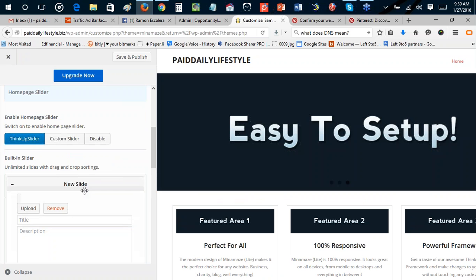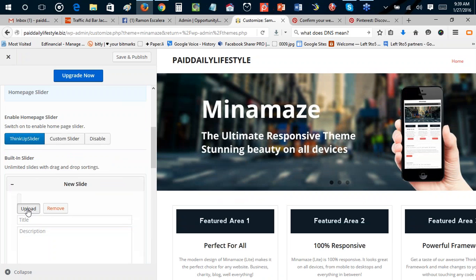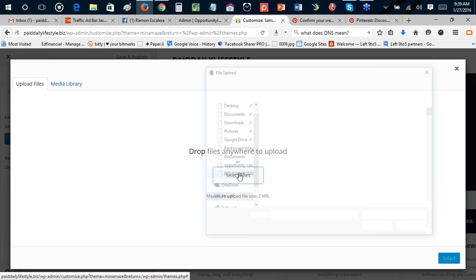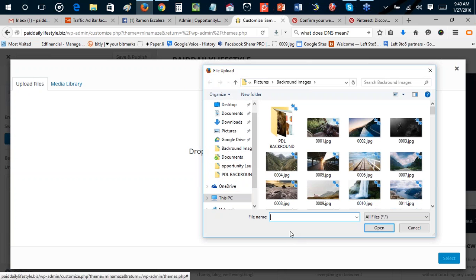I just clicked New Slide. See that? And then what you do is you upload. Go to background images. Click on that. No, go back on select files. Right where you were. Hold on one second. The background is for here. Yes, I know. I want you to select files. Right where it says select files, and drop files anywhere to upload. Oh, yeah. Click on that. There you go. You're already there. So just select an image there. Yes, I'll use this one.